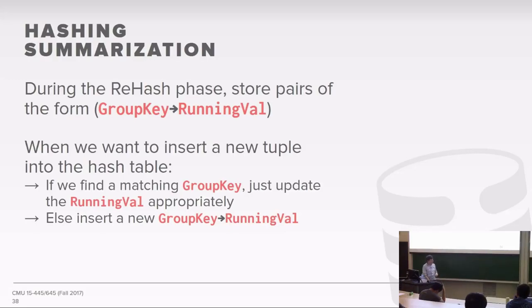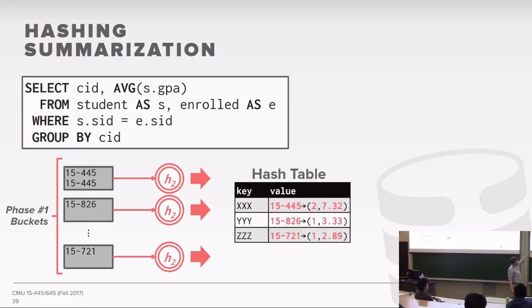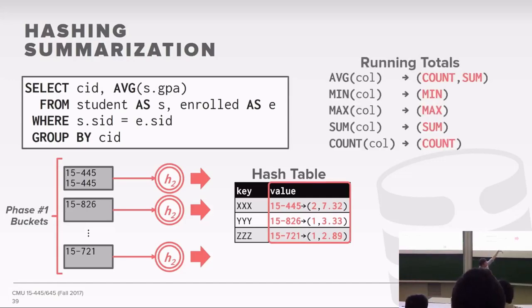And again, I think this is best represented through a visualization. Say that we're computing our average here on our table. We've already gone through the first phase, and we computed our buckets. Now in our hash table, again, we have our running total. In the value portion, you see that we have our group by key, which in this case is the course ID. And then we have this internal pair that has some extra metadata about the aggregation we're trying to compute. In this case, if you're computing the average, then you need to maintain the count of the number of tuples you've seen and a running total of the sum. Once you know you've scanned everything, you just divide the running total, the sum, by the count, and that computes the average you want.